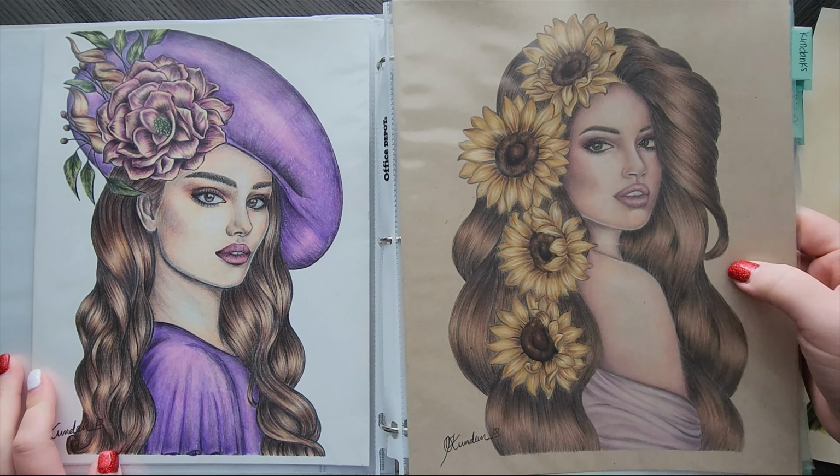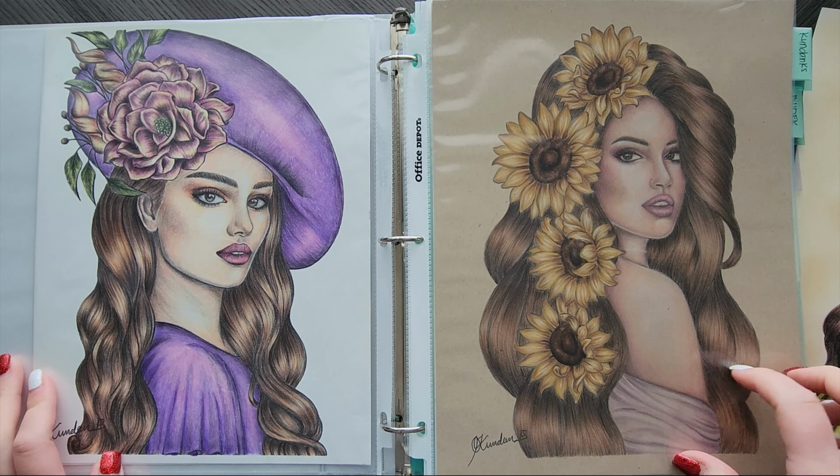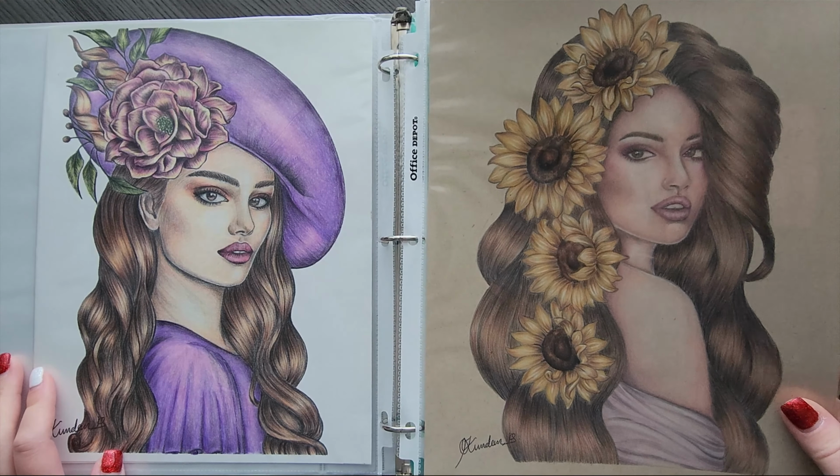This one I absolutely love. I want to put this one on my wall this year. I love the detail on the sunflowers and how it came out in her sheer little fabric. I was really happy with the way this one came out.